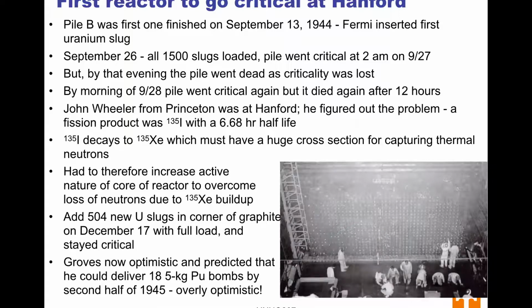He finally figured it out by looking at how long the reactor would run before it would shut down. Based on the half-life of one fission product of uranium fission, iodine 135, which has a half-life of 6.6 hours. The problem is it beta decays to xenon 135. Turns out that has a large neutron capture cross-section. That's why after 6 or 7 hours, the reactor stopped working, because you made iodine by uranium fission. Once you got enough xenon built up, that sucked up neutrons, and the chain reaction stopped. Big problem.